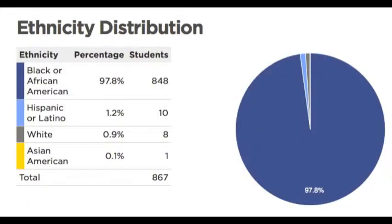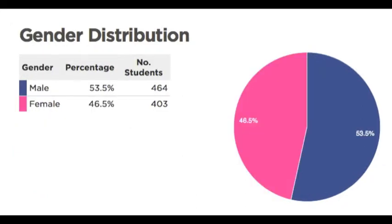Gompers maintains a daily attendance rate of approximately 94%. The student population maxed out at 1,094 students during the 2011-2012 school year and 873 students in 2012-2013. The demographics of Gompers from the 2013 school year are pictured. The majority of our school demographics are Black, which factors to be 97.8%.